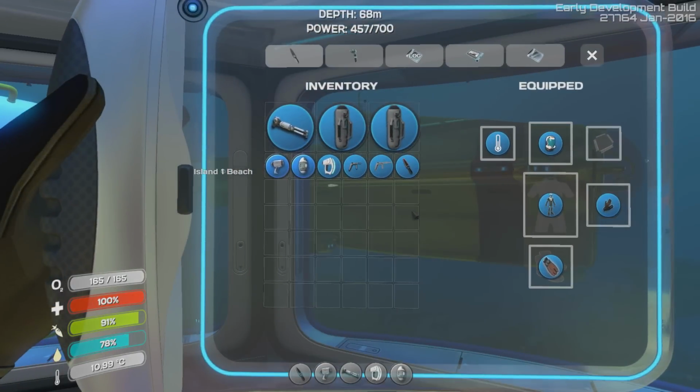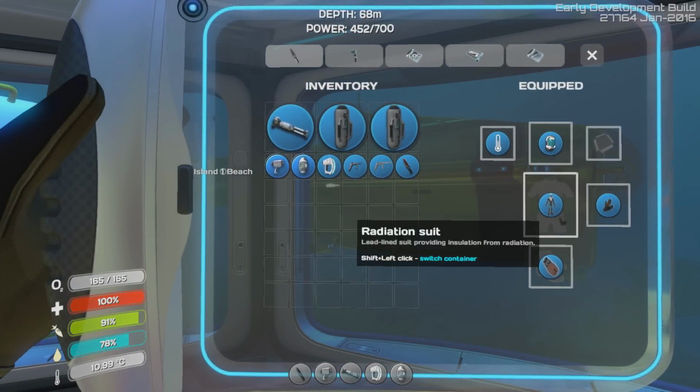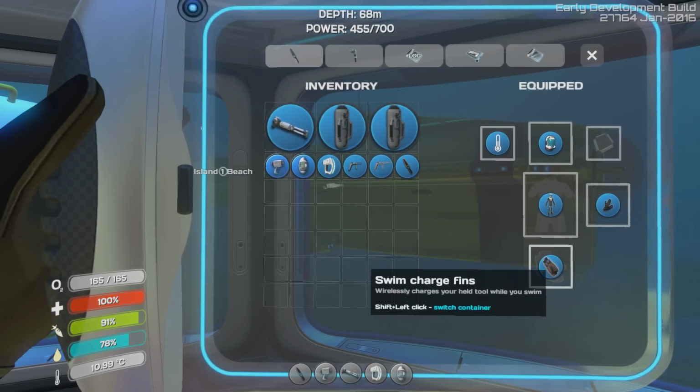We'll load up this now. We have the radiation suit on, and I've also changed over to the swim charge fins. This means my swim speed is going to be lower, but I'll be recharging my equipment as I'm moving around, which is important because I don't want to use too many batteries. I have some already stored on the Cyclops itself, some small and some large power cells, and I just don't want to use them unless it's absolutely necessary.